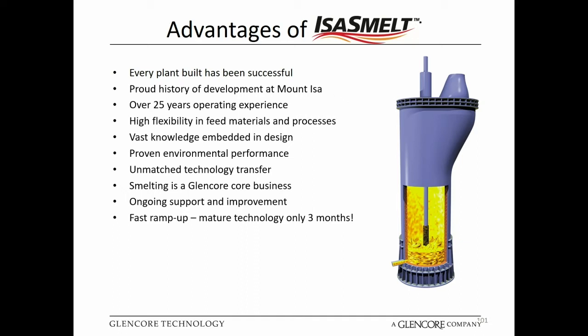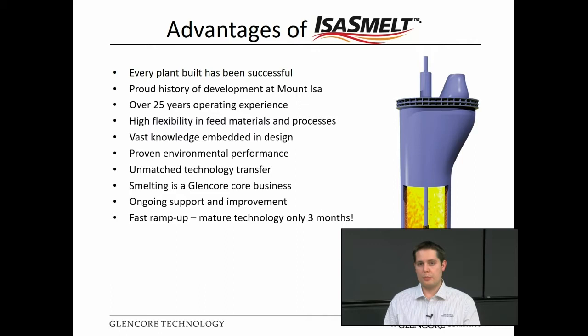And this means that we have an unmatched technology transfer for our clients through our training programs and through all the expertise that we impart to our licensees to be able to run this technology at its best and peak performance. Now, smelting is also a core business of the Glencore Group, and we have four IsaSmelt furnaces within the Glencore Group. And as we've talked about with the other technologies tonight, Glencore would not be using these technologies if they weren't the best and weren't able to achieve the best results and the best outcomes for them. Now, we also supply ongoing support to all our licensees, and we're able to achieve a very fast ramp-up. And that's even in some cases achieved the nameplate capacity within 3 months. And I'll go into that later on in this presentation.